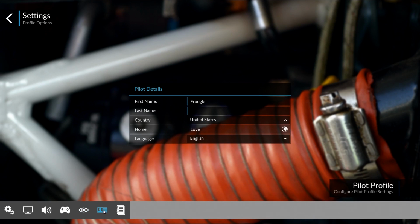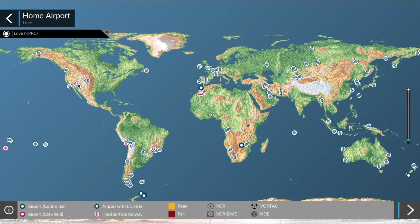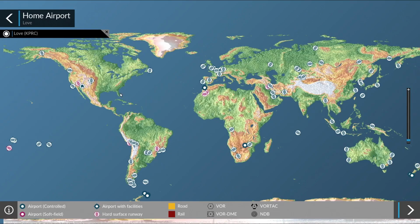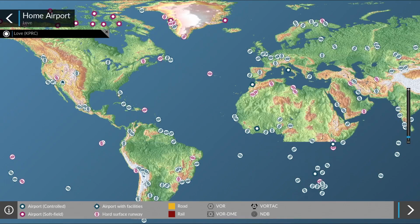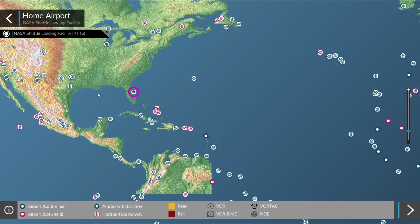My home field apparently is Love Field. It's not. I actually set it up as NASA. Hang on. If we click on that, oh, there goes the screen again. Love Field. That's not at all what I said. Nearest to me was NASA, which is down there, and I don't think it's called Love Field. But as you can see, as you zoom in here, yeah, KTTS, that one. As you zoom in here, more airports become available.